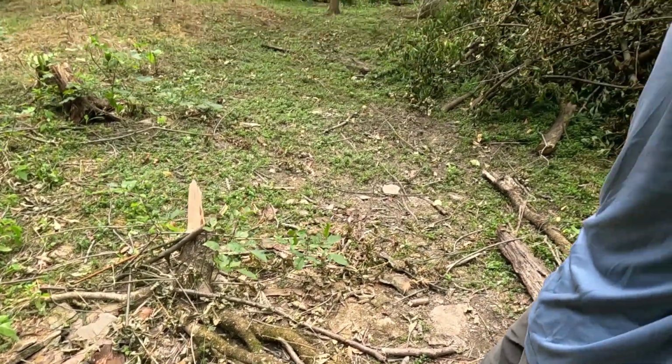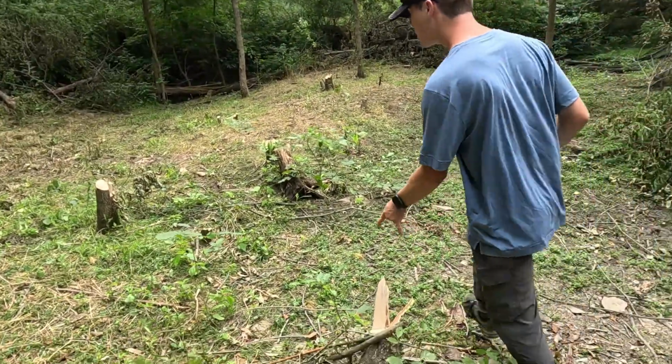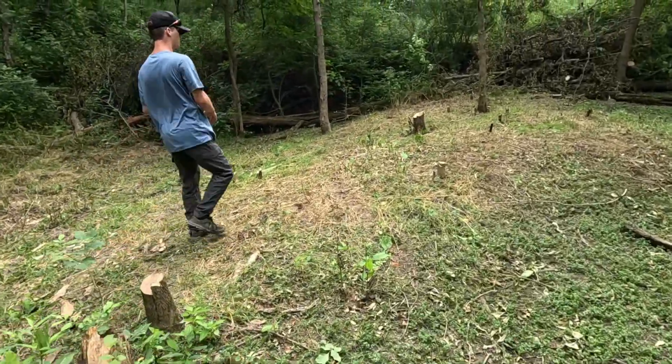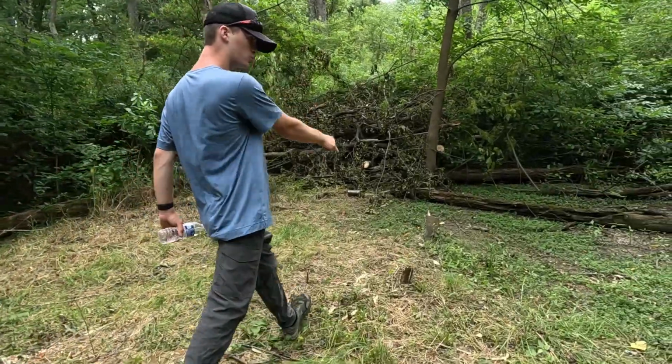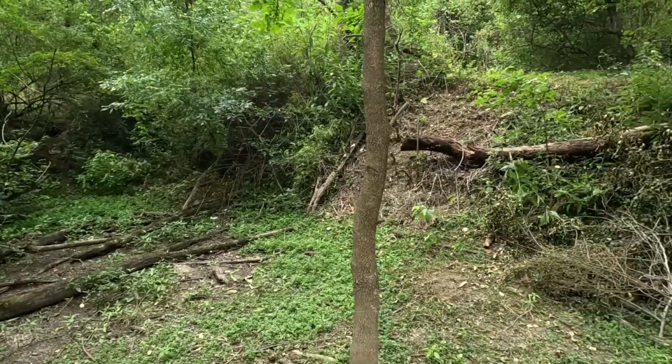My tires will just go right over that. So here's the dream hill spot, guys. Again, tree cut out, tree cut out, tree cut out, and so on. Tree cut out over there.